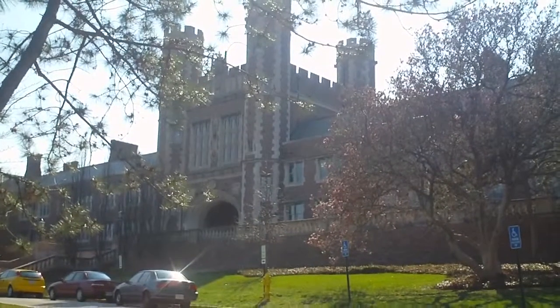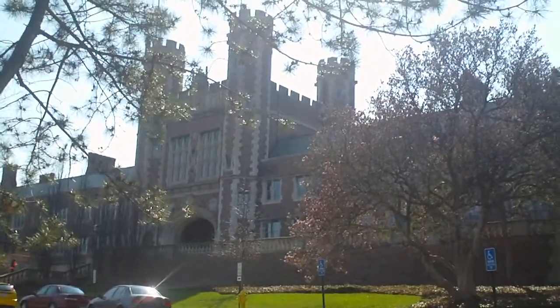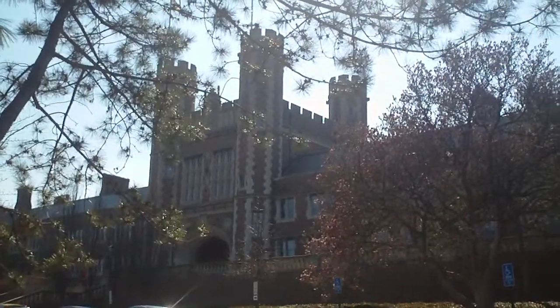This was built about the time of the 1904 World's Fair in St. Louis. Pretty cool. It's an awesome place. How do you like to go to the university in a castle? It looks like a castle.